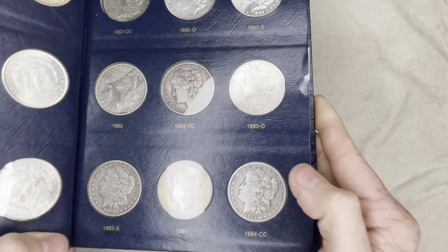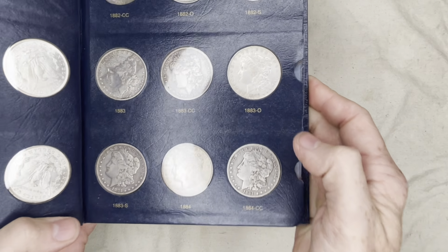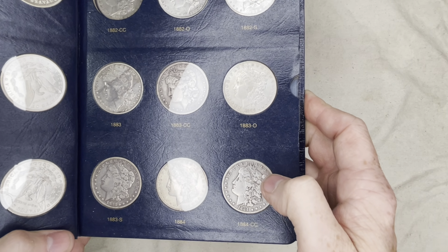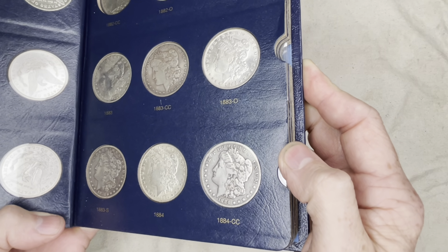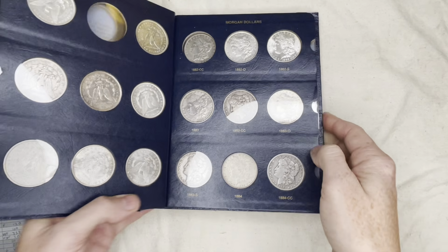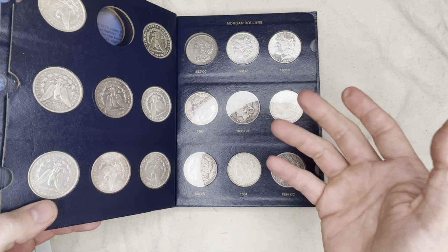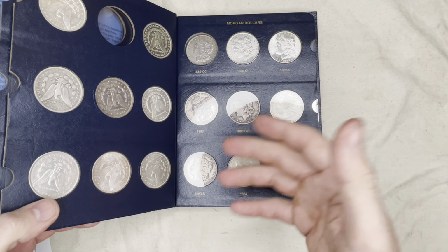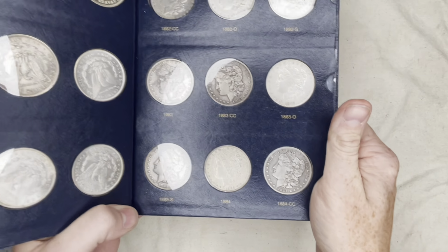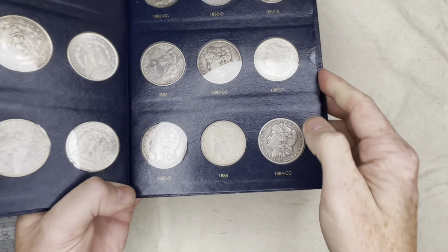So a lot of these 84s and 85s, I know a lot of them are in GSA holders, and people have told me that it's harder to find some of the Carson City coins around that time with wear on them because most of them were encased, so it's hard to find them with wear on them, which is weird. Some coins are harder to find with wear on them because a lot of them were encased and put up and didn't really get circulated. They had been put up for so long they weren't circulated. So it's harder to find some of them circulated than others. So the 84cc is pretty nice.